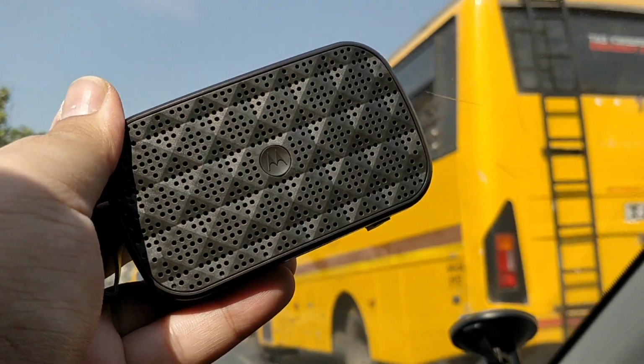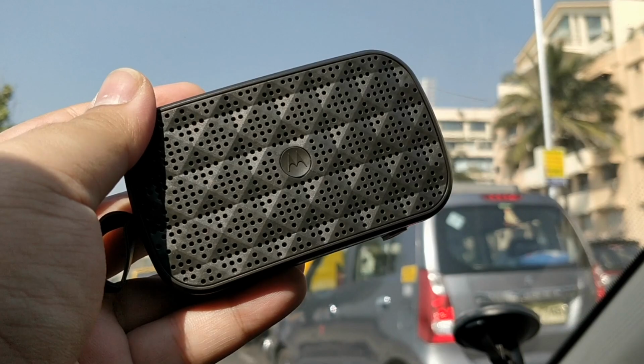I think there are two main things I would expect from a speaker at this size and price point. Number one, for it to be loud enough to fill something like this, a small room. And number two, to be balanced and clear enough to actually enjoy listening to music on it. And for me, the Moto just can't do either.